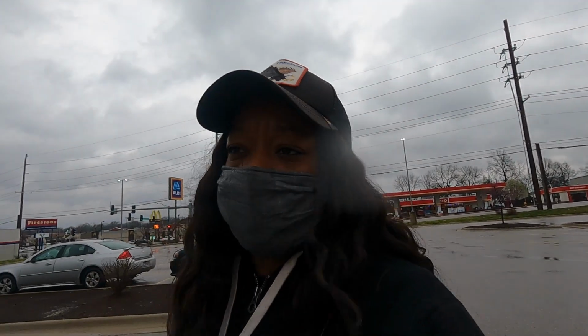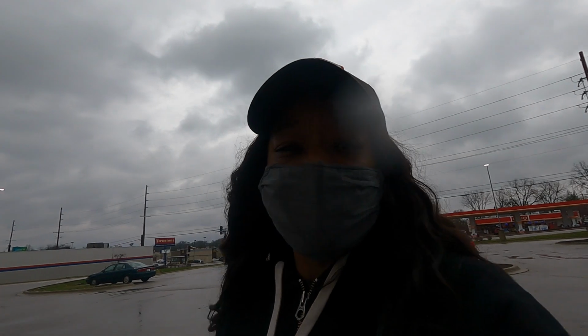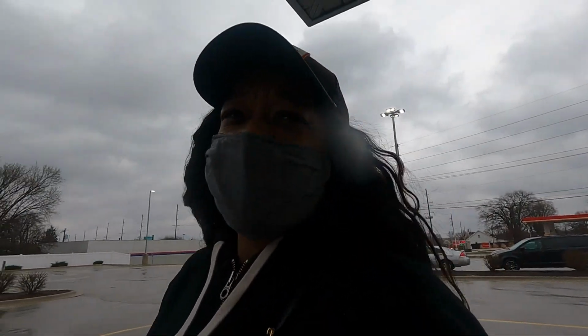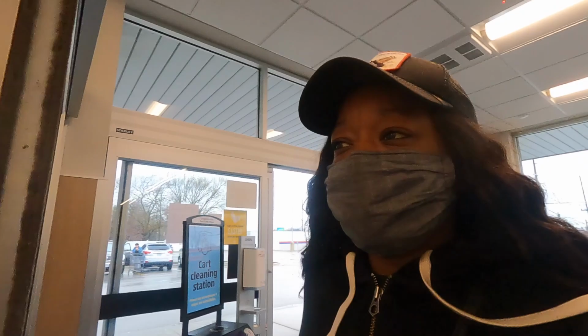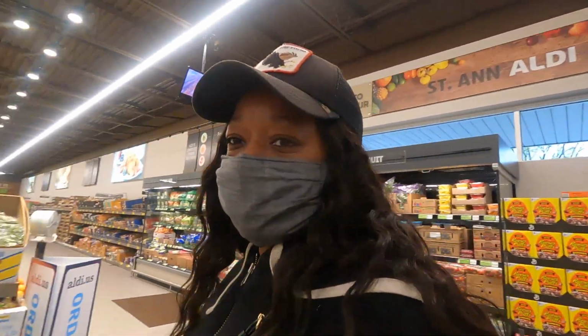Y'all see there go Aldi. And surprisingly, y'all, look at that. The store isn't even packed. Normally on Wednesday, the store is always packed, as y'all do see. But for some reason today is not really packed. I don't know if it's because it's raining, but it's supposed to rain all day. So let's get in here and let's see what we could see and what we could find.